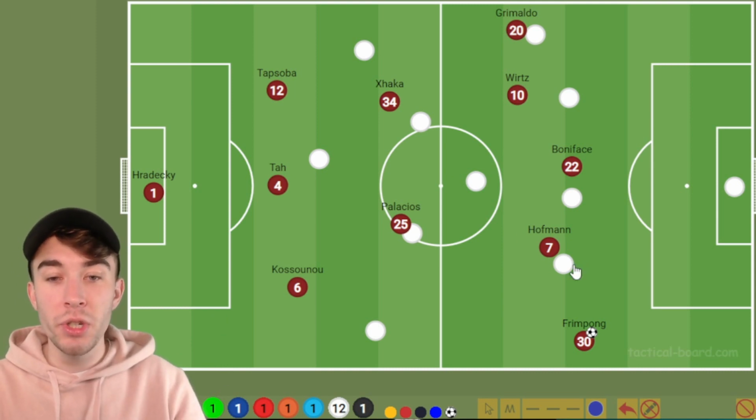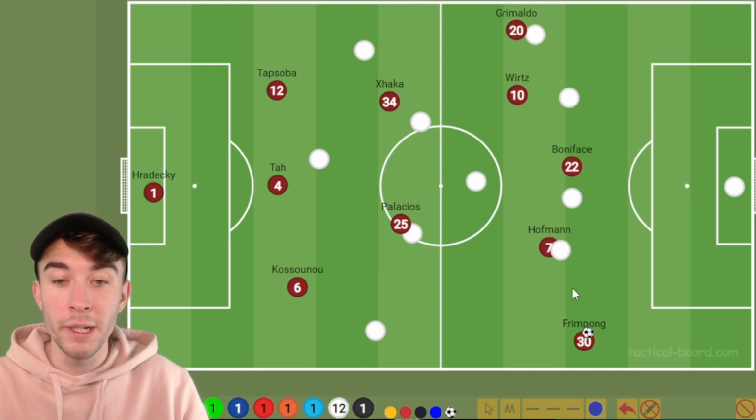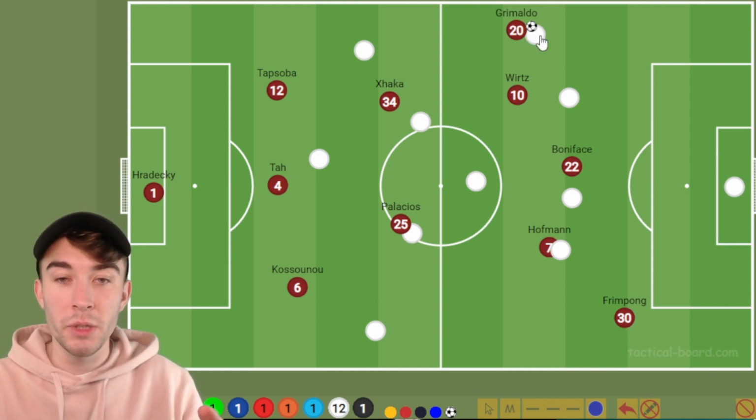Now, once in this position, you're going to cause problems for a defender. This left back here, does he come out to Frimpong and leave Hofmann in space? Or does he sit off on Hofmann and allow Frimpong to take the ball forward? Well, you can't really do either, really. It happens on the other side as well. Sometimes the ball will get switched out this way.